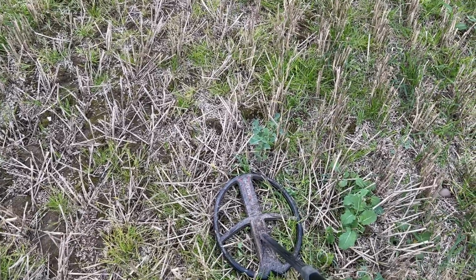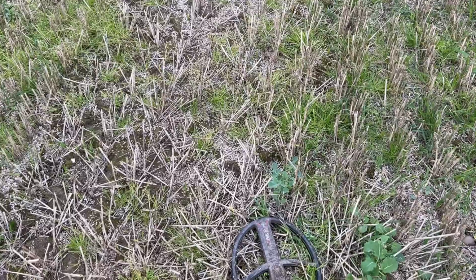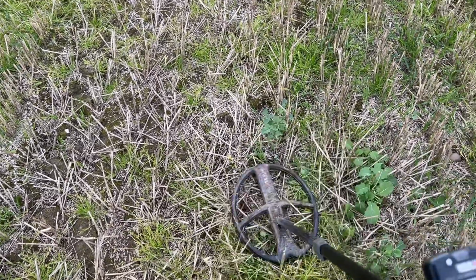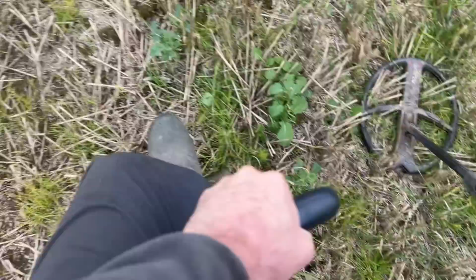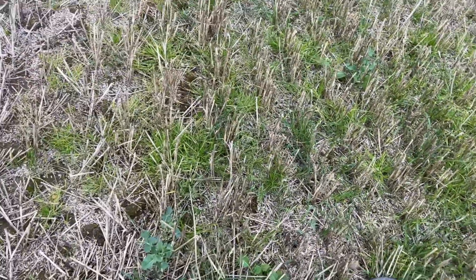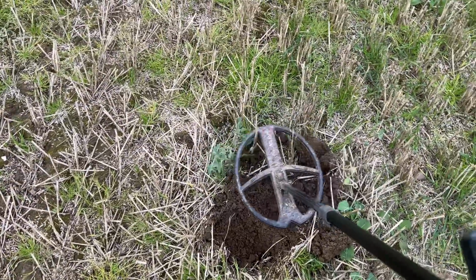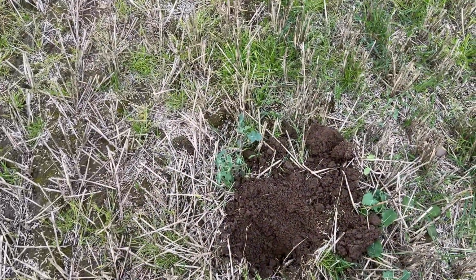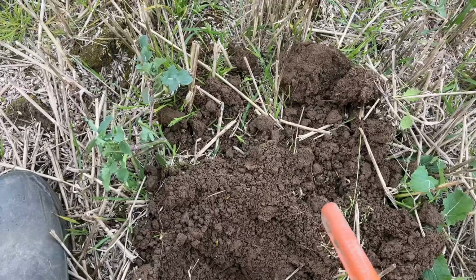Well, it's taken 10 minutes to get signal number 2. You might hear the geese. It's getting to that time of year. The geese are migrating into Scotland to overwinter. Pretty solid 86. Doesn't seem like a big target. And it might be a coin. Well, we're out. There's something there. What is that? Oh, that's a bit of straw.